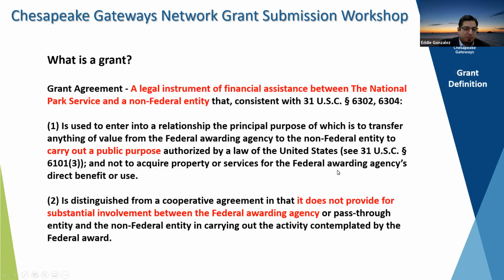All right, so just to get us all on the same page, the vehicle that we're using to provide this financial assistance is a grant. And I mention that because some of you might have been partnering with us through cooperative agreements or other different types of partnerships. But a grant agreement to the federal government means something very specific. It is a legal document, so we have to go through all the due diligence to set up the grant agreement.